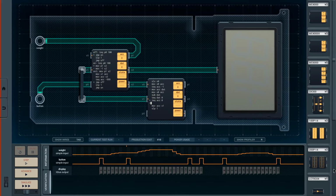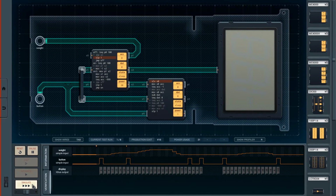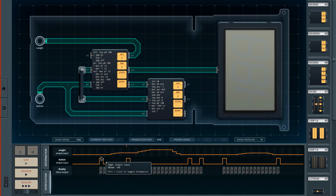In this unit, can I also send this button? Test if P0 is 100, and if that's true, move to X1, otherwise do that. That's 0, that's 0. P0 is... So I need to know if I'm on or not, though, too. I can't just, because this is all zeros.